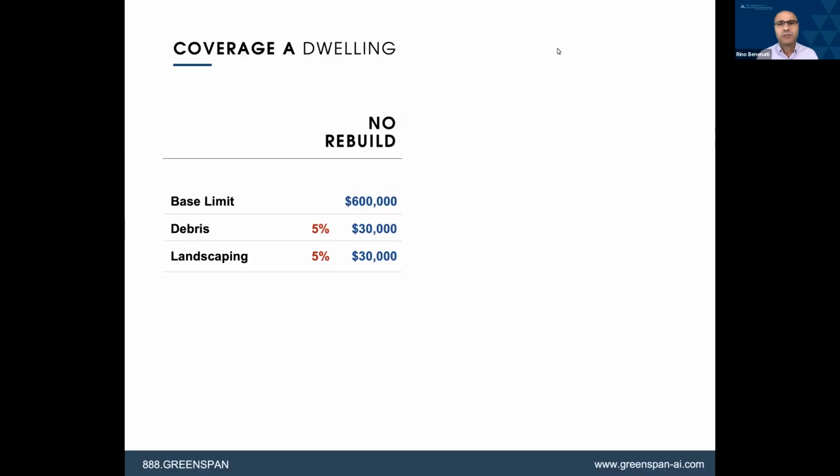2 acres, 3 acres, etc., you're going to have that limit exhausted. Sometimes it's short. So that's what that looks like. So if you don't rebuild, you're looking at this type of money that you're entitled to.